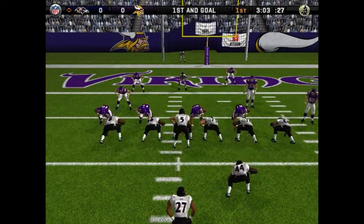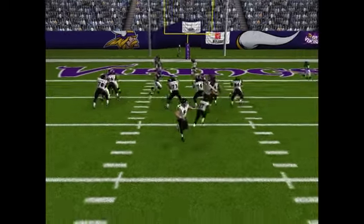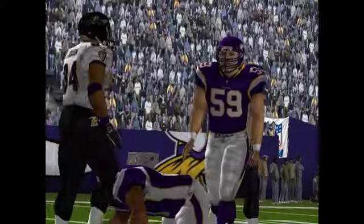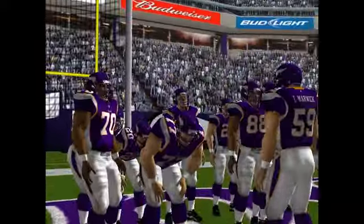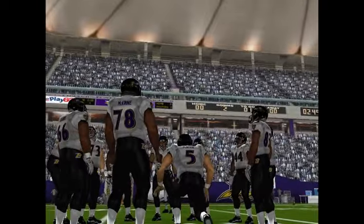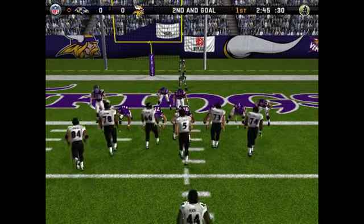The Vikings line up in a 4-3. Hands it off. Stutter step. Number 81 is there on the stop at the 1. They can't get the blocking they need, and now it'll be second down and goal. One more yard for the touchdown on the 1-yard line.